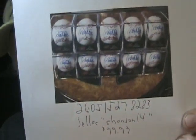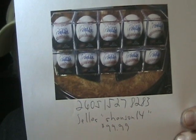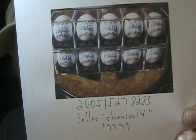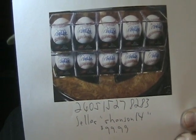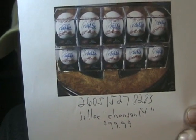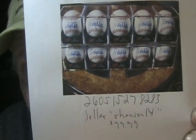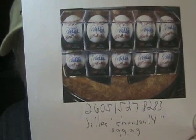And also from rhanson14, one of his Dutch auctions for 10 Derek Jeter autographed baseballs. Bidding price $99.99. Buy it now. Item number 2605-152-78283, and all 10 sold. Doesn't surprise me because we always said there are too many moronic buyers and idiotic buyers that keep sellers like this in business. And all this stuff has been penned by the same person.